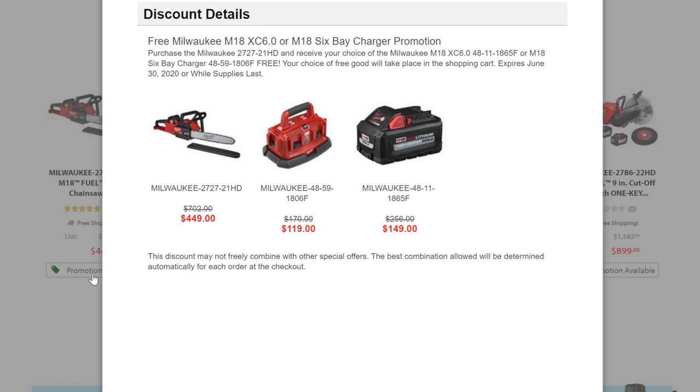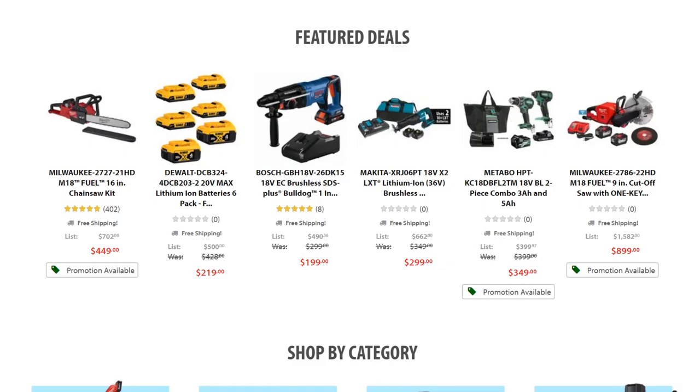The M18 six bay charger. So your choice there, free. Now they've also got a six pack of DeWalt batteries. You get two of the 4 amp hour and four of the 2 amp hour for $219. We got the Bosch, the brushless SDS Plus Bulldog there for $199.